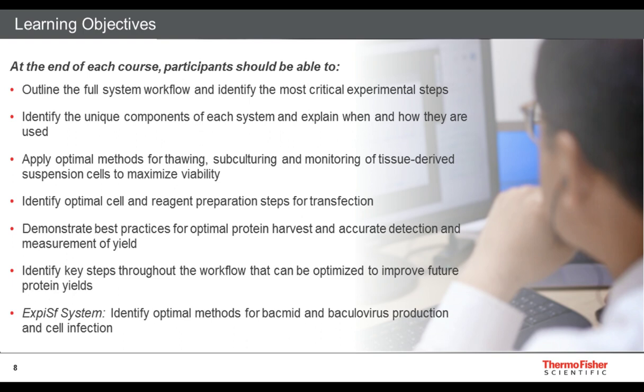For instance, a lot of people focus on the cloning and the transfection, but they kind of take for granted the cell health. And so we'll really focus on how to properly subculture and keep your cells as healthy as possible as a really key part of the workflow.